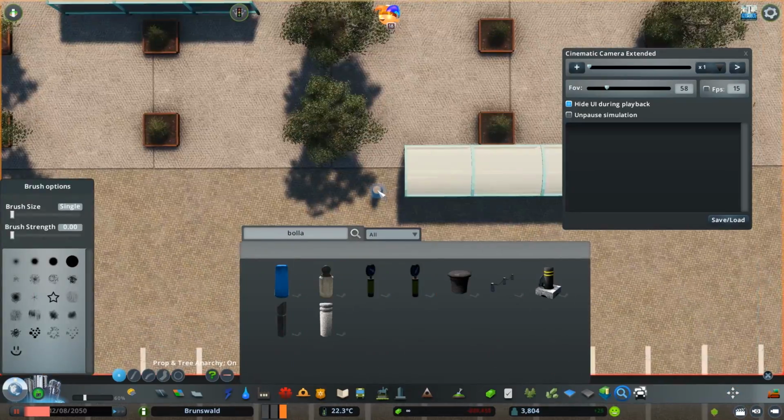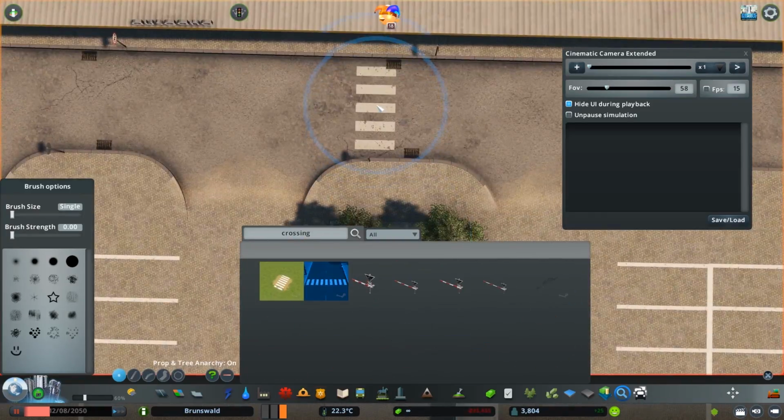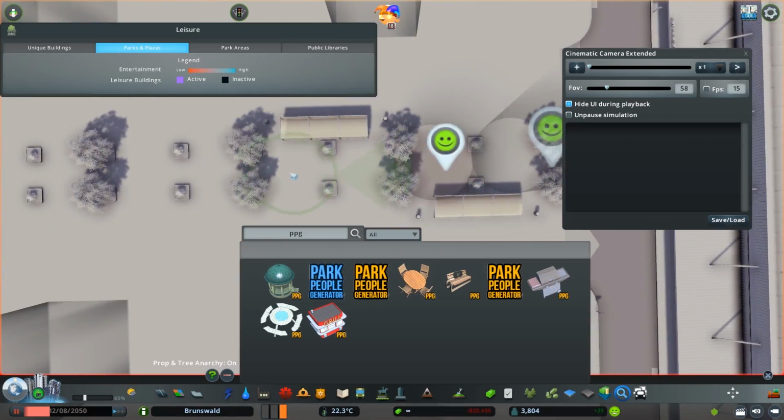I think it's fine if you just see the before and after. I think that's pretty nice as well, and I think it turned out nice. Anyways, you'll see that more later on in the cinematics.